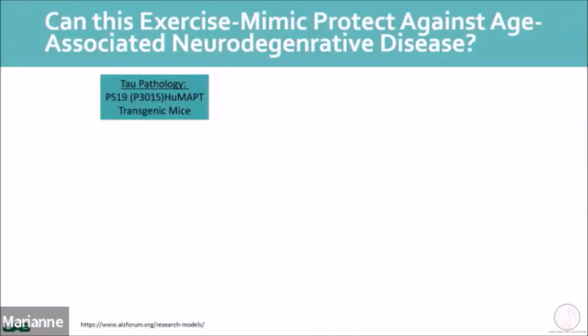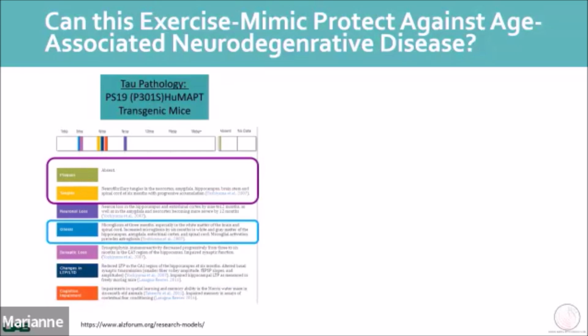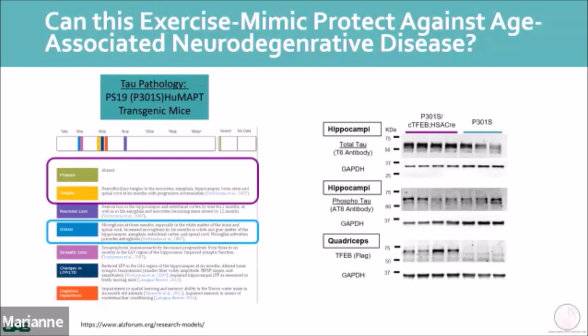And so we crossed these animals to a model of tau pathology. These animals, you can read more in the table there, but essentially they develop tau tangles, which is one of the hallmarks of the Alzheimer's disease brain. They also have extensive neuroinflammation. And here I am showing you that we've indeed generated animals that express TFEB in skeletal muscle and have tau in their central nervous system.